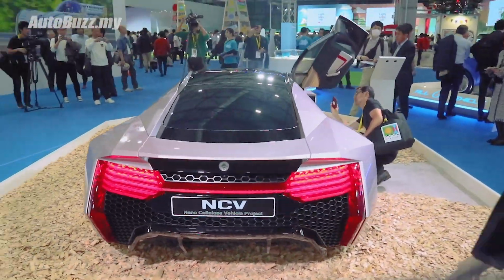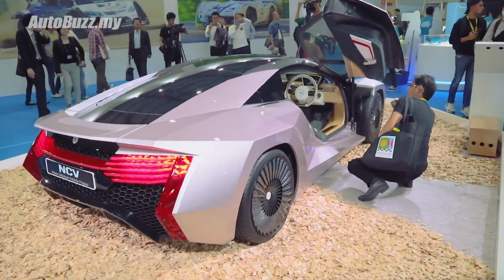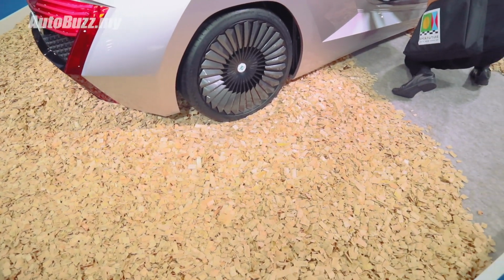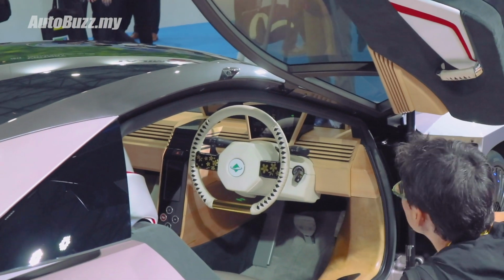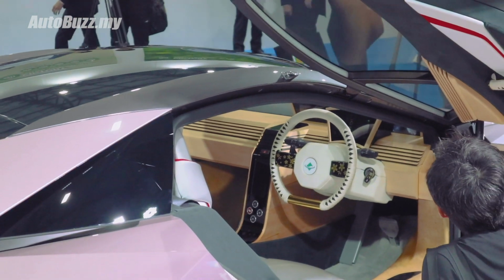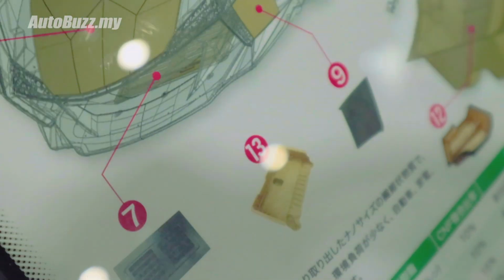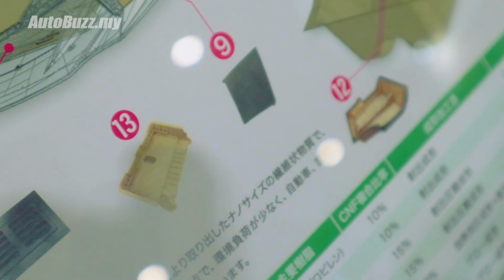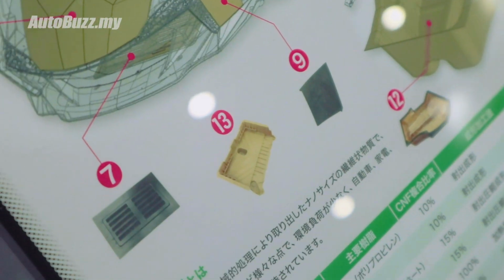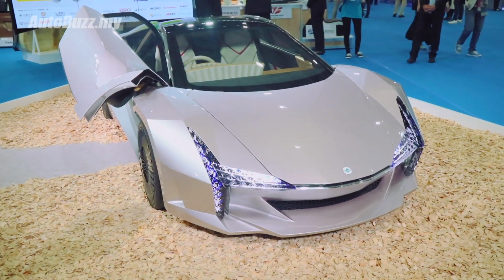Huh? NCV, Nano Cellulose Vehicle Project. What? Does it run on plants? From all these wood shavings and that interior, I wouldn't be surprised if it's actually built with plants. I wish I knew what this said though. Oh man, I told you I'm right. Wood. The tub is made of wood. I'm not sure if I would feel too comfortable with that. But yeah.